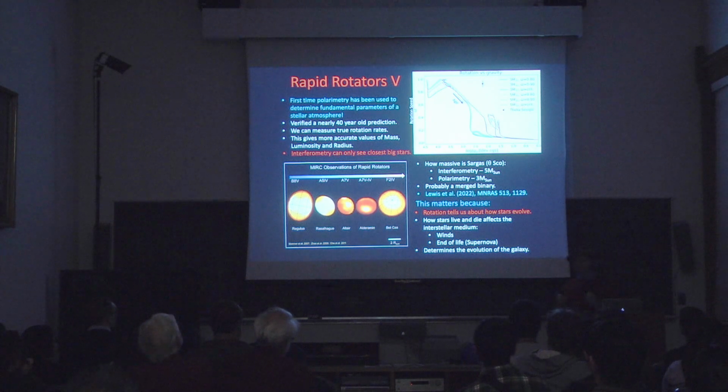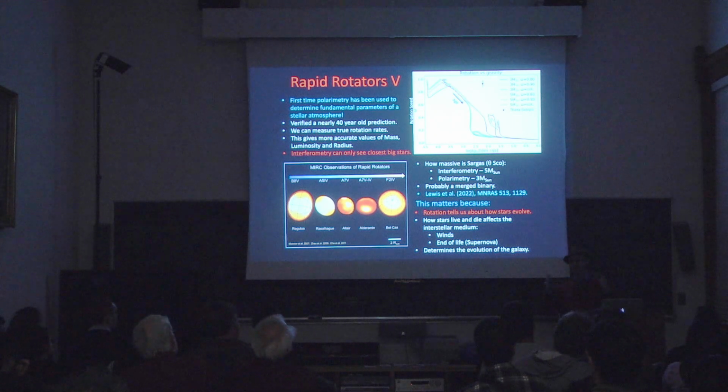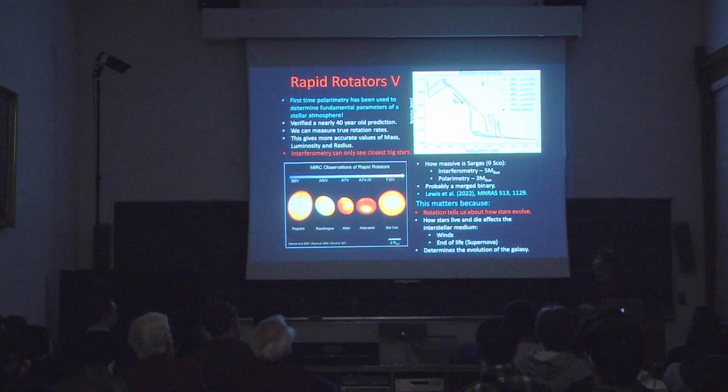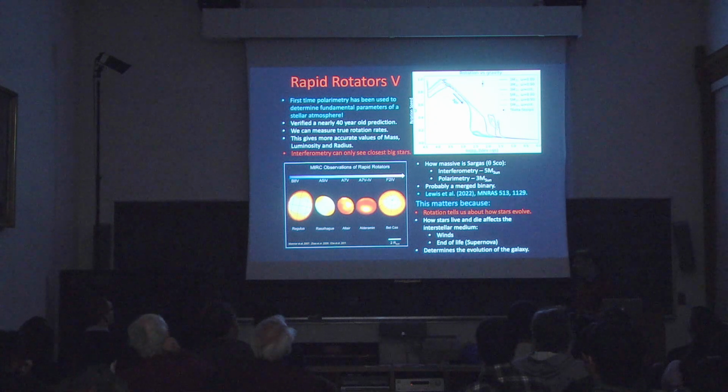star. So when you form a binary star system, and many stars are binaries, more than half of them, many more than half, in fact, then a lot of the angular momentum is stored in the binary orbit as well as in the rotation of the stars itself. And you get less winds coming from those systems as a result. But when the stars later on merge, they are spinning faster than they would have been otherwise. So using this technique allows us to find merged binaries, which is important for understanding more about how the galaxy is going to evolve over time. Right?